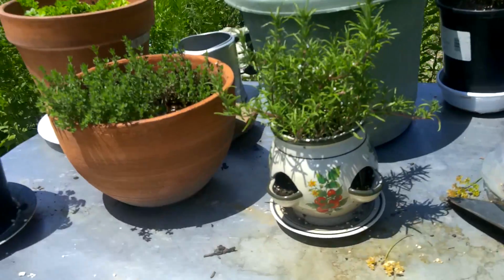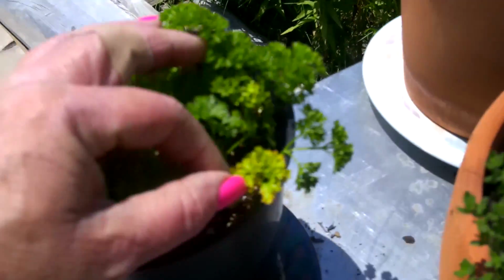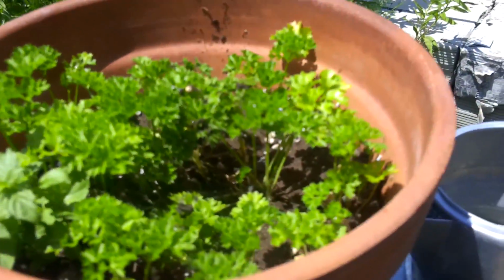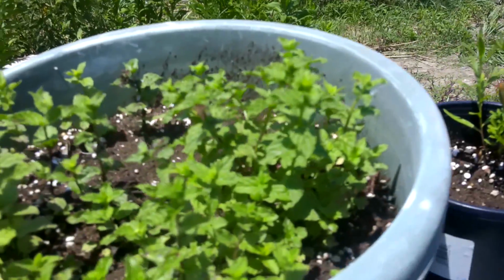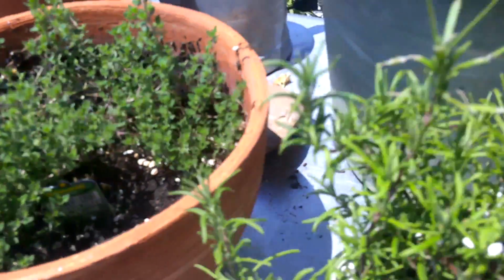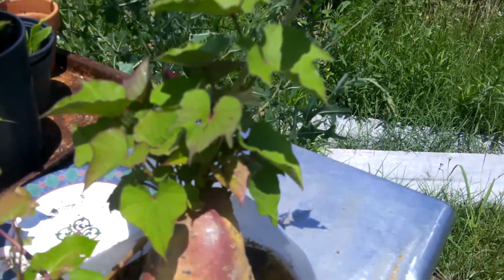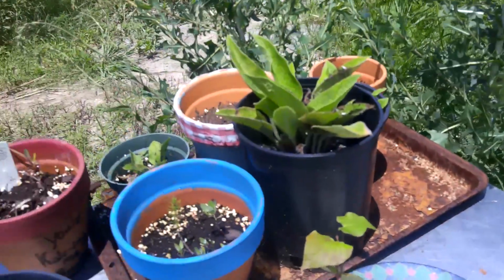And I forgot to show you my table here. I don't know what's going on with this parsley. I keep having little leaves that start turning yellow, and I keep pruning them off. And then I bought a parsley, and then I'm discovering there's a basil growing up in the middle of it. And what I thought was basil is actually peppermint. But the thyme and the rosemary, it's looking good. I still haven't done anything with this poor sweet potato.